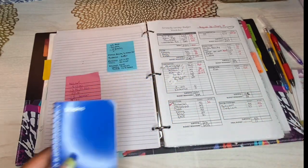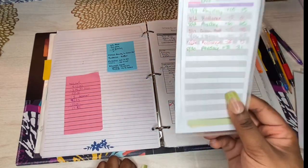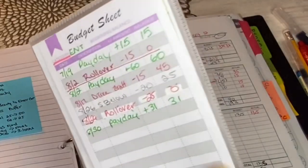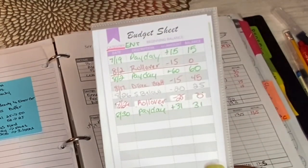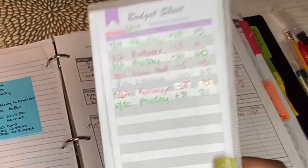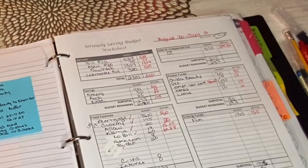When I use my cash, as soon as I get into the car, I write down what I spent. So that's how I keep track. Every time I spend any cash, when I get back into the car, I fill this out right then and there so that I don't forget.